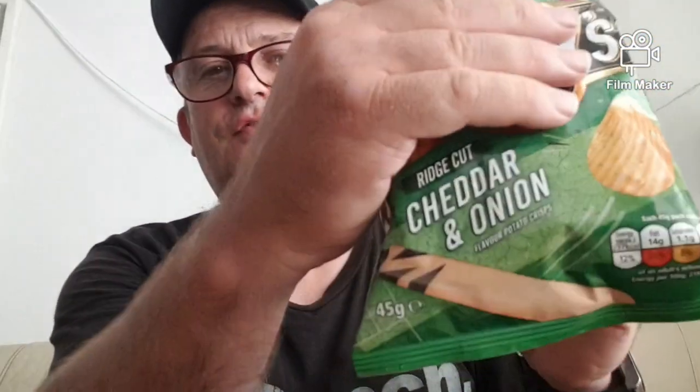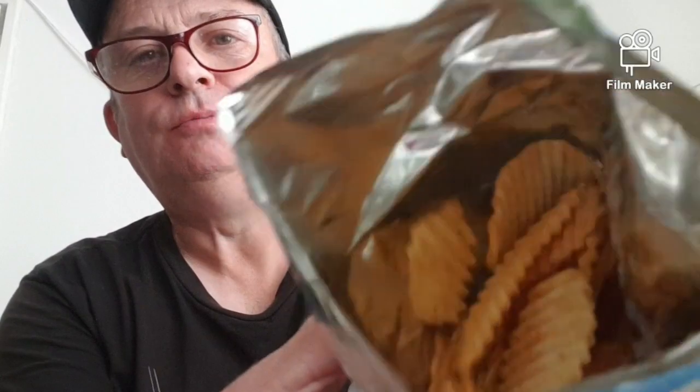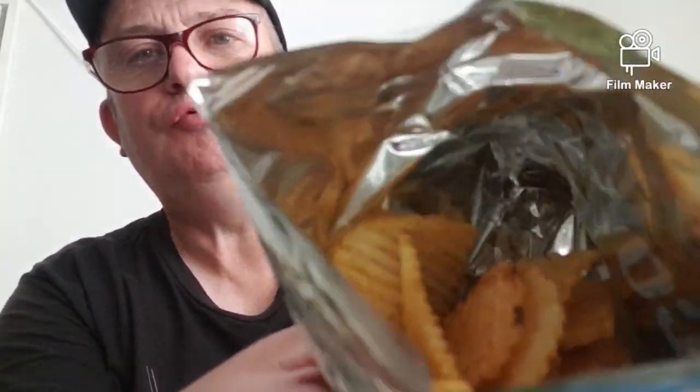So let's eat the real McCoy's cheese, cheddar and onion, ridge cut. Right, 45 grams, 45 gram bag. Here we go, look. Got quite a lot in the bag. Not bad, are they? Crunchy, tasty. Can smell the cheese.